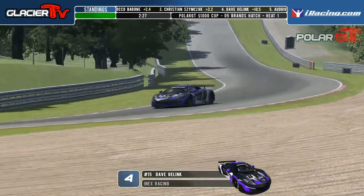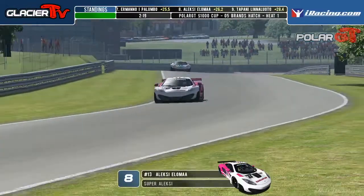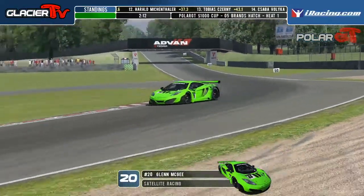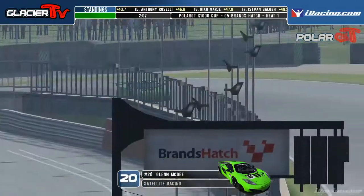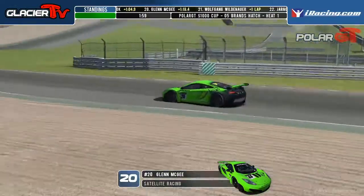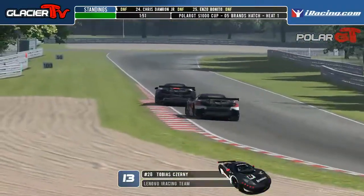10-4, allegedly. Meanwhile, less than a minute and a half left to go on the play clock, as Alexia Loma goes so sideways there, coming out of Surtees. Field starting to spread out. Just to let you know, by the way, Glenn McGee is currently scored in the 20th position. And pretty much, if he can keep it going and stay on the lead lap, he will finish in that 20th position, because Wolfgang Wartenhall has scored one lap down, as is Jarno Matikainen. Glenn McGee is about half a lap ahead right now of Wolfgang Wartenhall. So Glenn McGee right now will be starting this race from the first position in heat number two, if it all stays where it is.